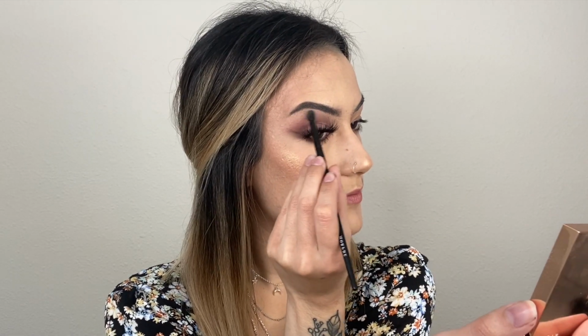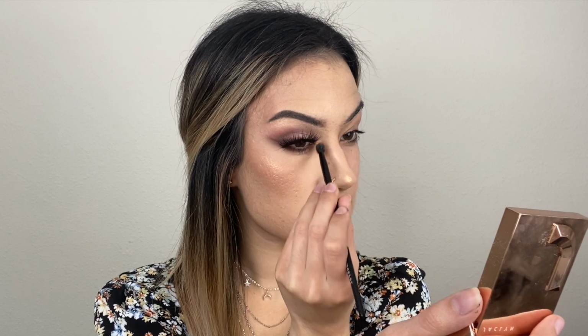So here's what the eyeshadow looks like, and now I'm going to add some lashes. And for today's look, I'll be using my all-time favorite lashes. These are the Kiss lashes in the style Brush and Volume. These are also a lifesaver if you have hooded eyes. I'm going to add some of that highlight from earlier to my brow bone, and also in my inner corner.